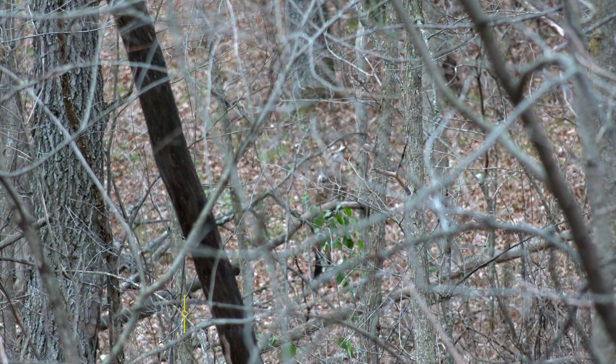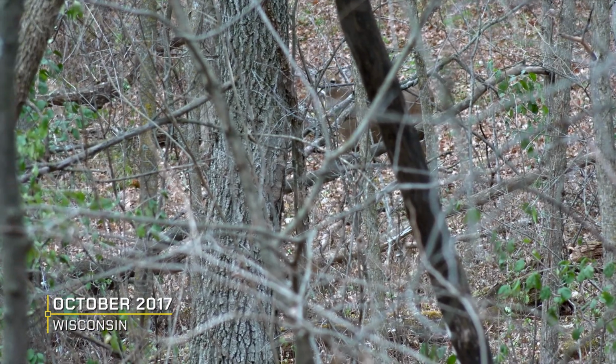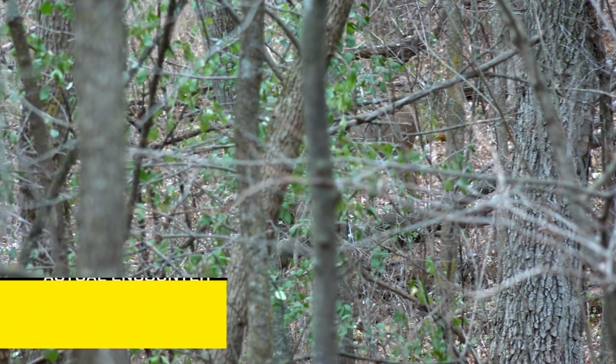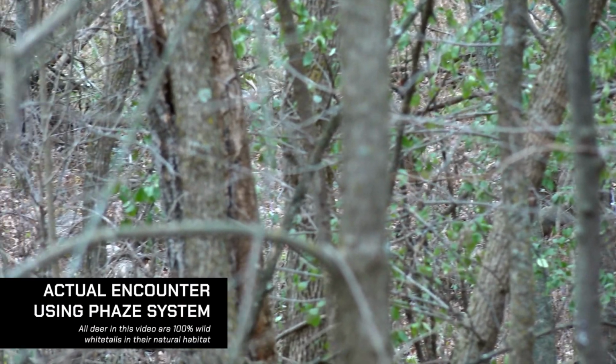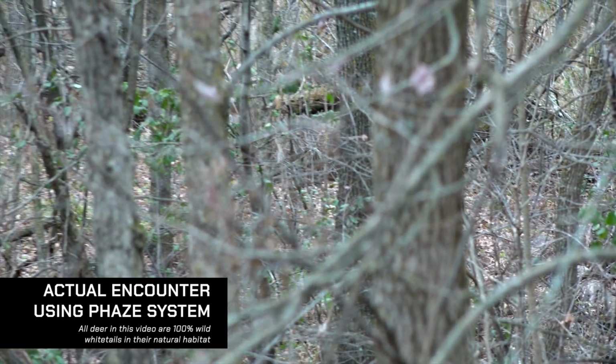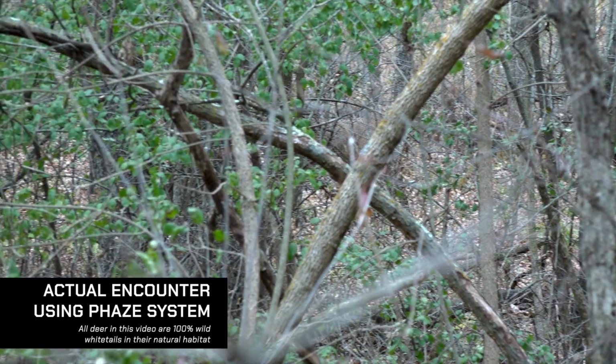Here's an example of how PhaZe can work in a hunting strategy. In this particular situation, the hunter's doing some cold calling and rattling. The idea, the strategy, is to pull a buck up out of his bed and bring him into your area. And wouldn't you know it, coming directly from the downwind side, this buck comes cruising through.